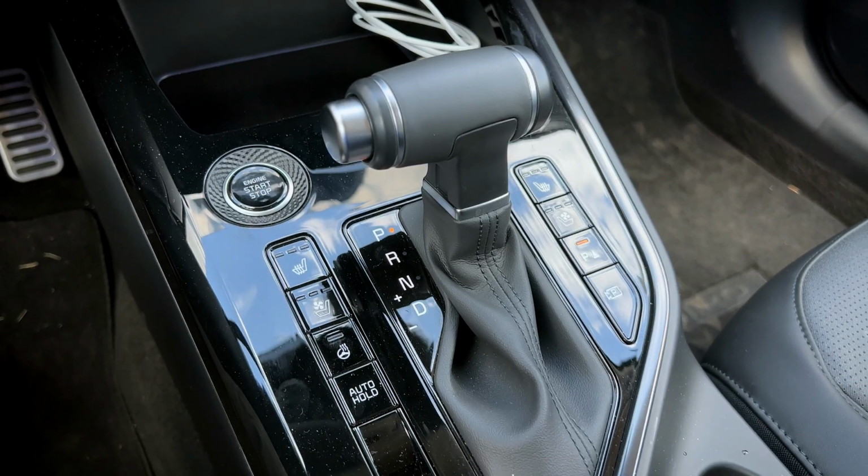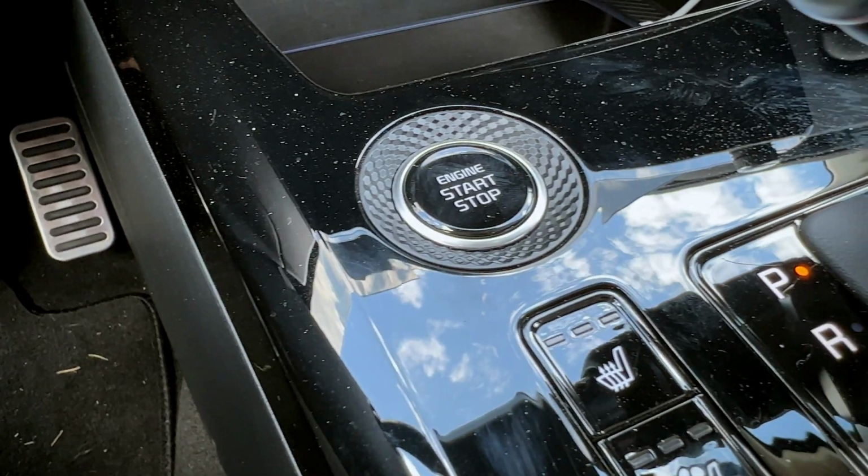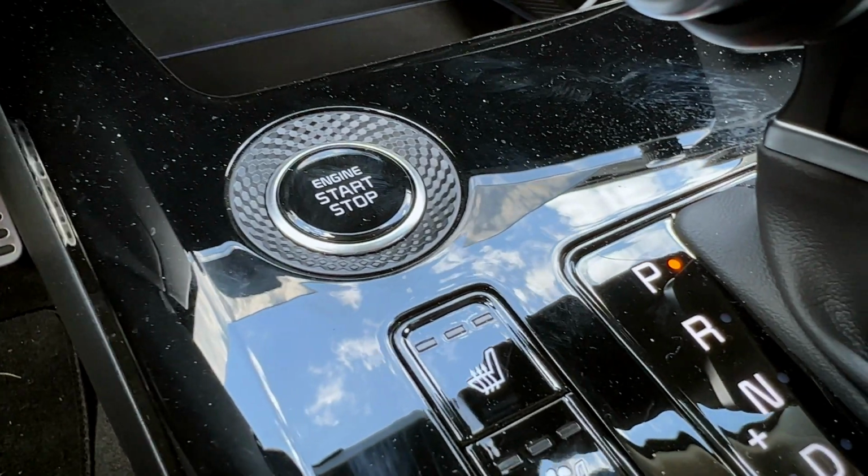I actually do like the execution. The T-handle looks very dated in here, but you can opt for the circular rotary knob, which is now available. We don't have that in this one. But the piano black is not happening. It doesn't really look good, and it just gets dirty and scratched. And it reflects light because it's almost flat. So the sunlight that comes in the windshield does hurt.